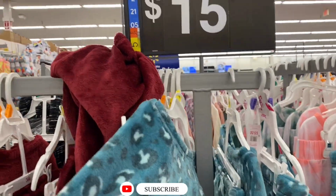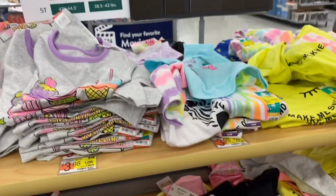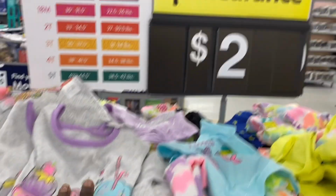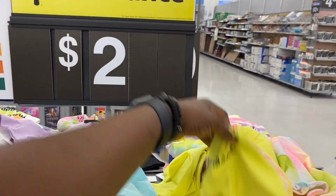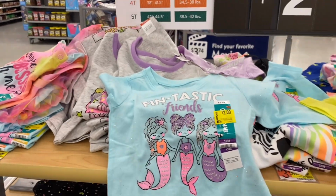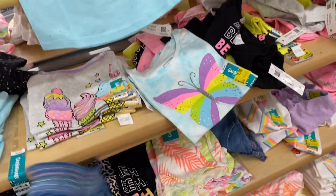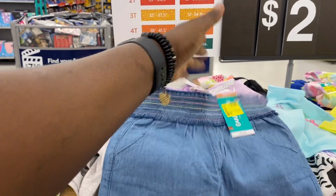And this one here too, just top, $15. All of these tops, this baby girl's outfits are now $2. You see these guys? This is now $2. You make me smile. Fantastic friends. All of these ones are now $2. They have a lot here. And these kits. Oh, it's a bomb shorts. The shorts are $2 also.